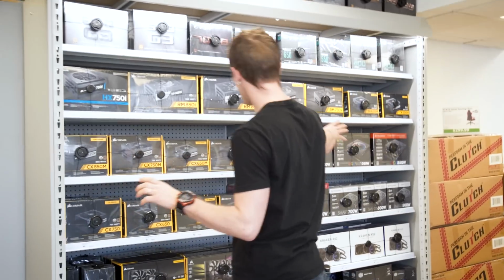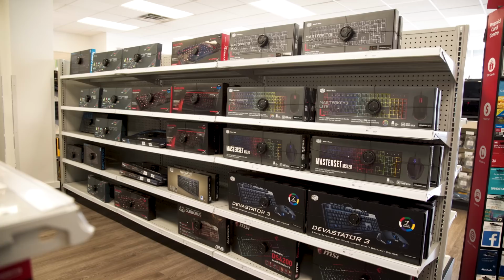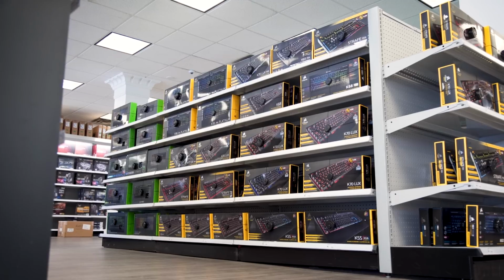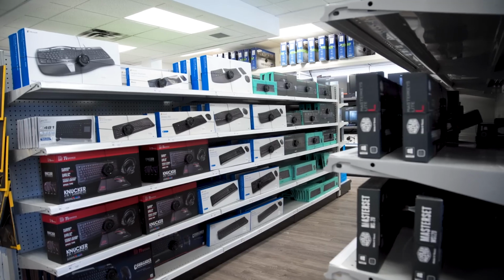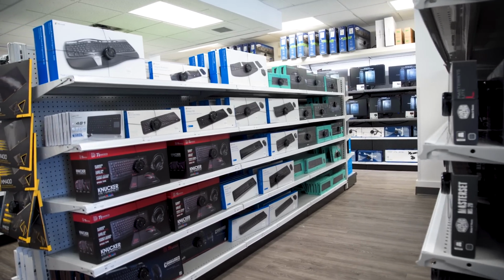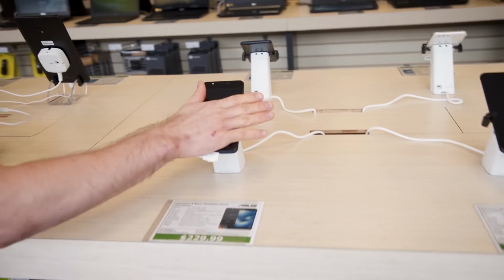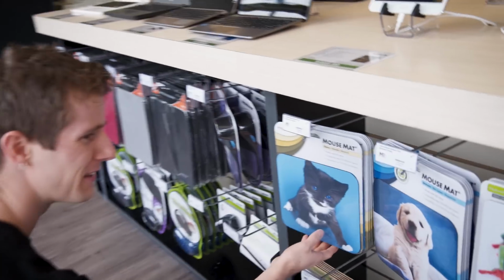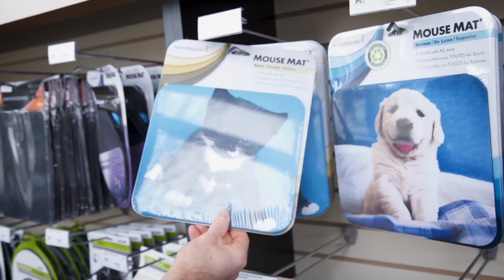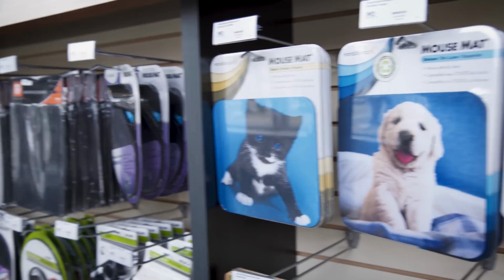Over here, we've got gaming chairs, power supplies, coolers, and then tons of peripherals. So gaming peripherals, brands like Razer and Corsair, and then less gaming peripherals, mostly dominated by Logitech and Microsoft. We've got your phones, tablets, small compact laptops. I think it must be some kind of law that you're not allowed to open a computer store unless you have adorable kittens on mouse pads somewhere.